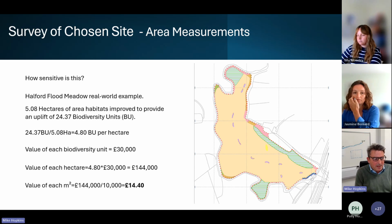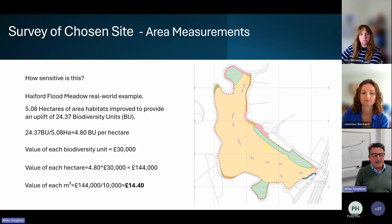Thanks, Jazz. Yeah, so the size of a habitat is a multiplier in the BNG equation. So we really need to focus on accurate measurement to get the best value out of our site. And let's have a look. How sensitive is size to BNG? And let's have a look at a real world example, which is the plan you see in front of you, which is Halford Flood Meadow.